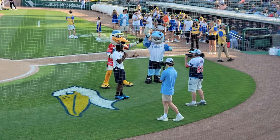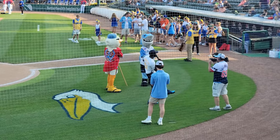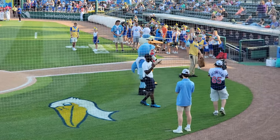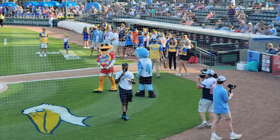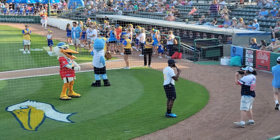So they have two mascots here, a pelican and a shark. It's Paw Patrol night, so he's got the Paw Patrol. But I love these guys. These guys are really cool. Getting ready to do some first pitches here. They also have fireworks tonight, too, so it's going to be a busy night. So we got a great view.